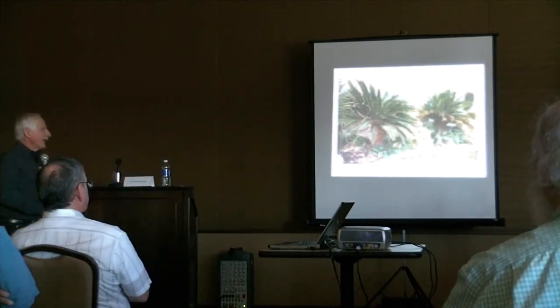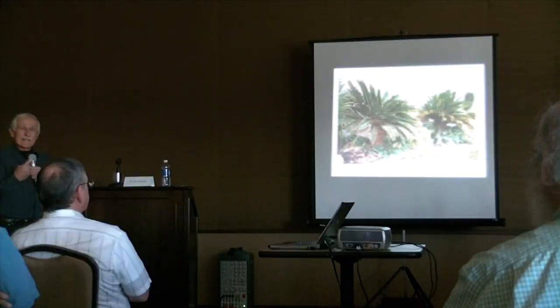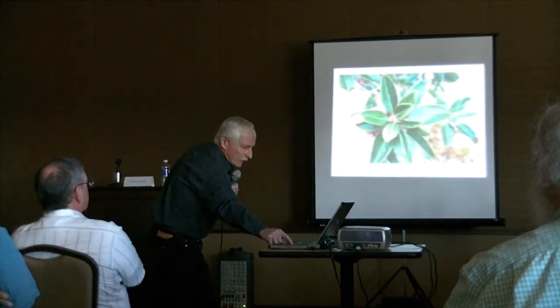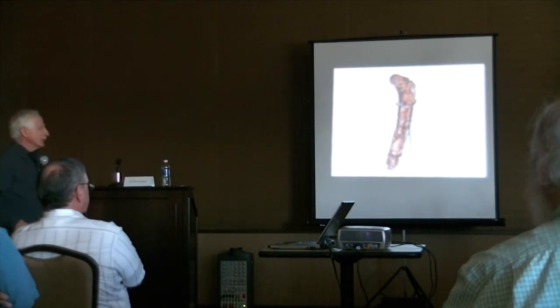These are what we call sago palms. This is somebody's front yard here with some sago palms in my neighborhood. These are cycads, which is another type of plant which existed in the Cretaceous. And I don't know why my picture of cycads is not there, but I'll get to it.